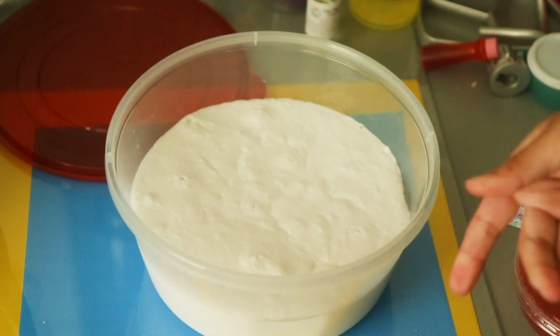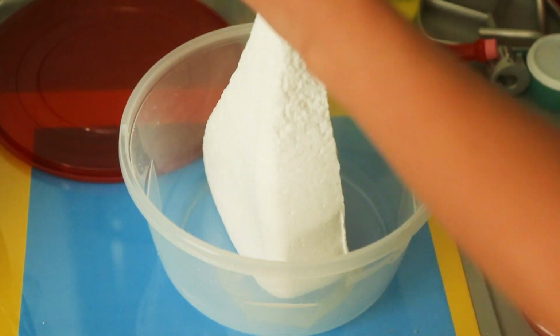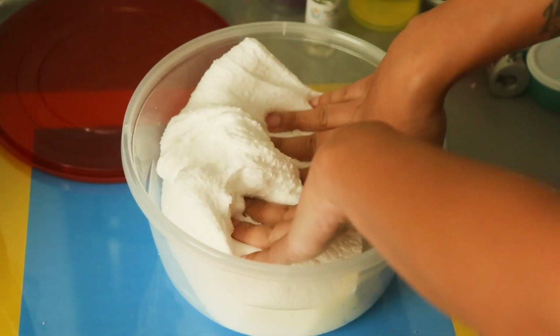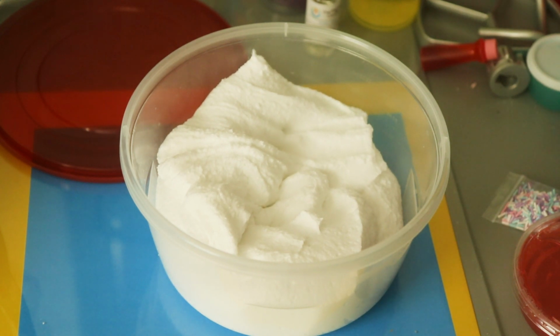So what we've got here is a thick Snow Fizz texture. It is not your average Snow Fizz. It does stretch, but it's just a little bit thicker, and I really like that. It makes it more holdable.